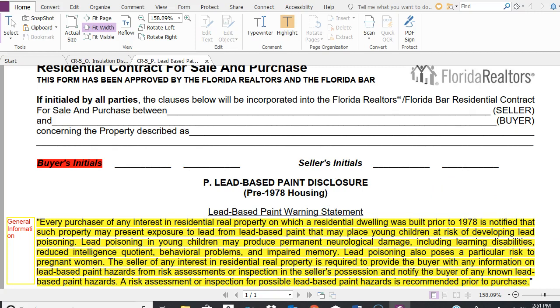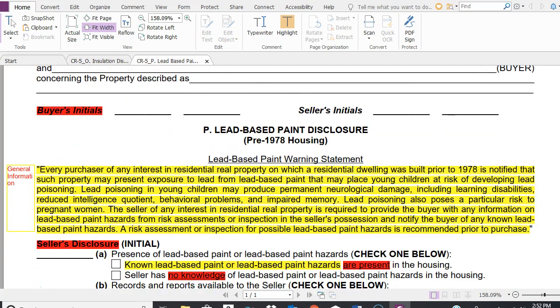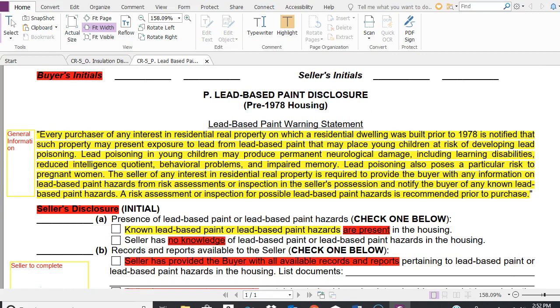Now, again, if you're taking a listing, and you know it was built in 1942, then you need to have the seller fill this out, and there's no reason not to have that as an attachment in the listing so people can have it at their disposal already completed by the seller, so it's not to hold up the offer process. But anyway, just make sure that it is completed.